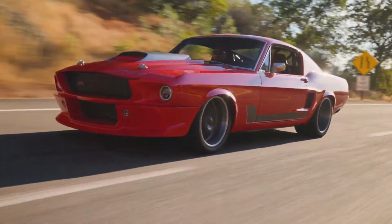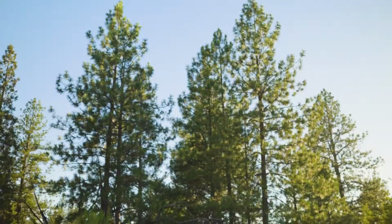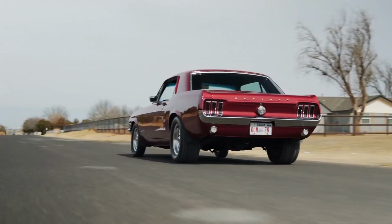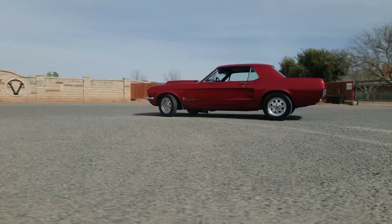Add a supercharger, and suddenly this vintage icon is capable of performance numbers that rival modern sports cars, all while looking timeless. It's the perfect blend of old-school soul and new-school speed, and that's why the Fastback remains so relevant today. But even in stock form, the 1967 Mustang Fastback still commands respect.